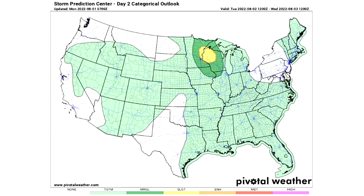Now for Tuesday, August 2nd here, we have two general thunderstorm risk areas there in the lighter greens, where again, we expect general thunderstorms. The darker green region up there in the upper Midwest is where we expect isolated severe weather to occur in that marginal risk area. And then the yellow region there for Minnesota and Wisconsin is where we expect scattered severe weather in that slight risk region for Tuesday, August 2nd.